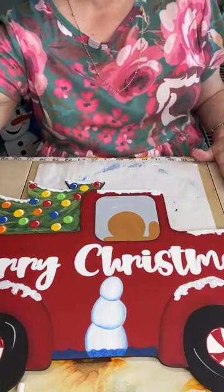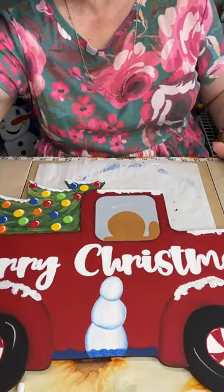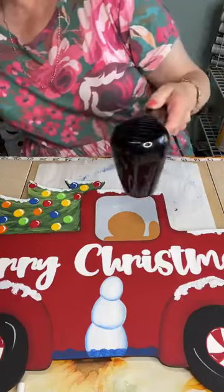Okay, so we've got plenty on that now. I've got to come down and finish the snowman and some snow on him. I did a blue background for the snow. Let's go ahead and get him dried up.